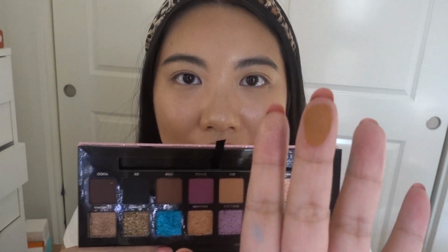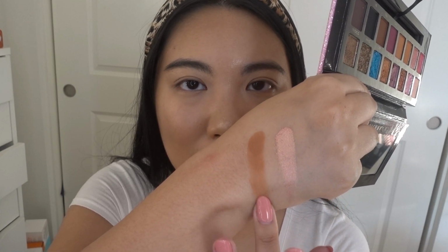Oh my gosh, I love this matte. This is so creamy, so buttery. Look at that. Not patchy at all, and I love the color. It's like the perfect nude.